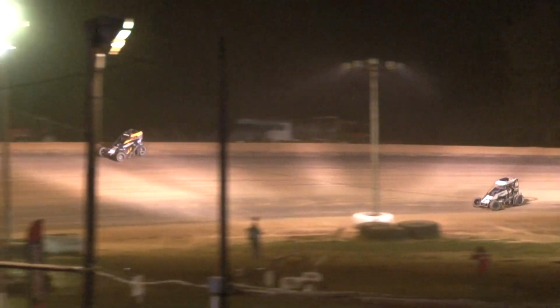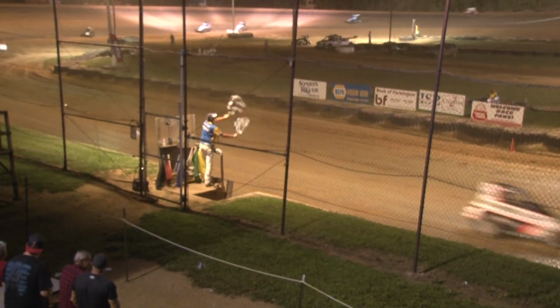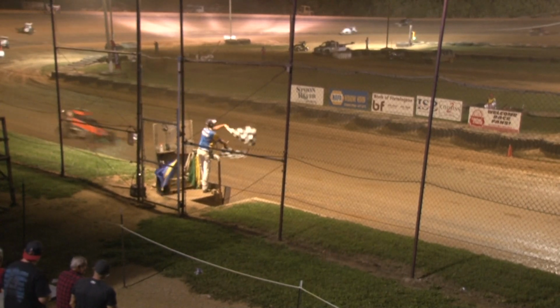Here we come to the checker. Here comes Klausmeier. Klausmeier on the bottom. Can he make it work? Off the fourth corner, Zeb Wise wins it. Klausmeier is second. Tanner Kerrig is third.